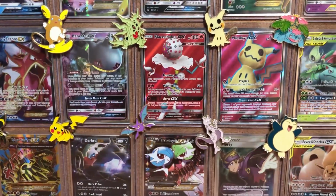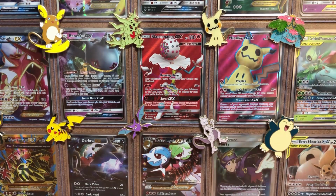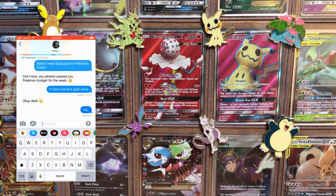And so he was like, I got my childhood binder full of cards, all from the 90s. Do you want to check it out? And I was like, sure. He's like, I'll sell it to you for 50 bucks. He sent me this picture, and I was like, all right, 50 bucks. I'll ask the wife. So I asked the wife, struck a deal with her, held up my end of the bargain.